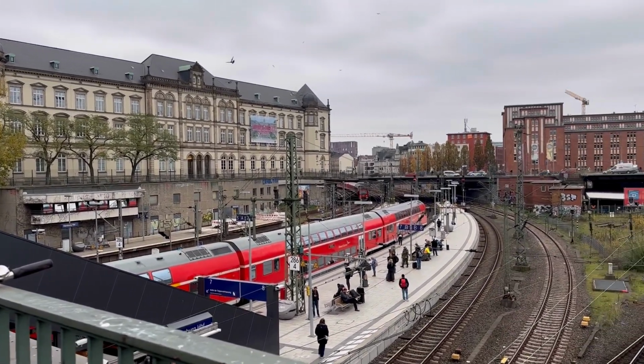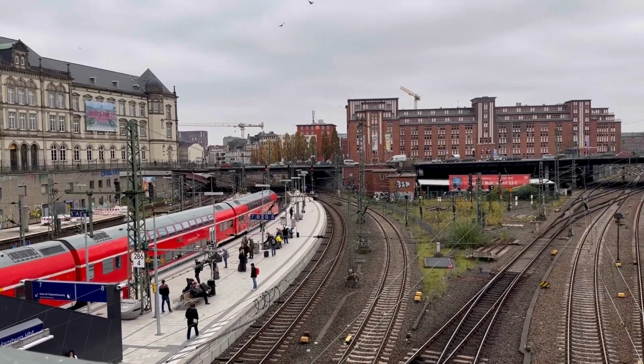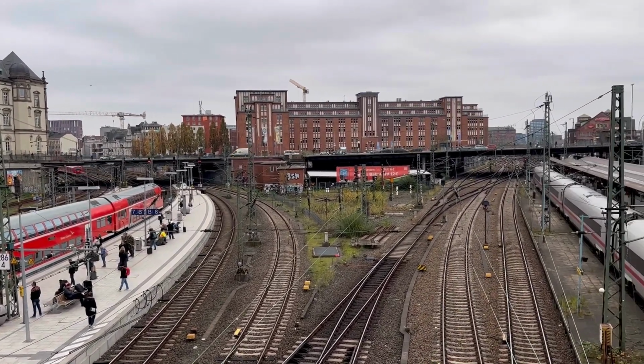So this is Hamburg in the Central Station.